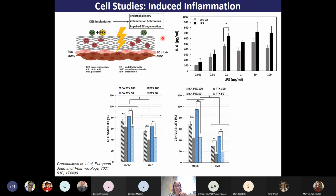which is desirable. So Mariama did some nice work where she saw that citric acid, first of all, could reduce inflammation by lowering IL-6 expression, so a marker for inflammation. So you can see it there, but only at a particular concentration. But she also showed, and I'll just say it, I'm not sure you'll be able to deduce it from this graph, but essentially a mixture of the citric acid and the PTX could preferentially restore the endothelial layer and still suppress the smooth muscle cell proliferation, which is desirable.